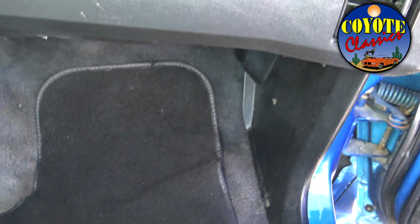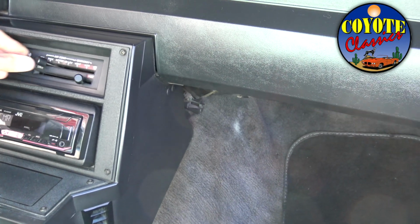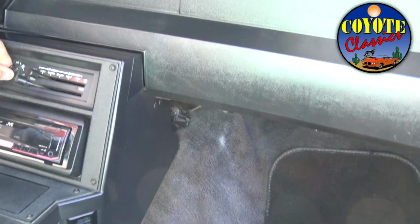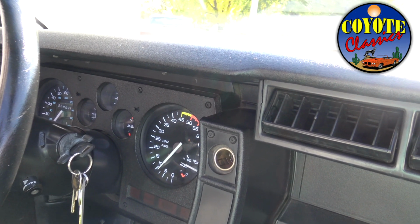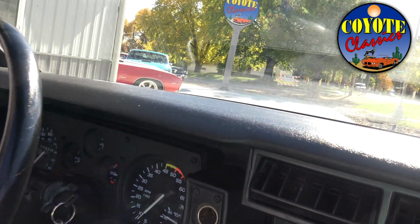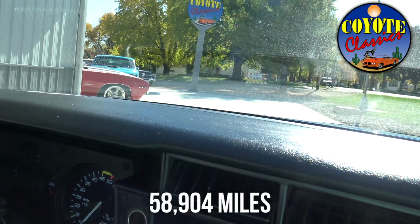Original carpet still in the car. Very nice and clean. Original console. Power windows work great. It's got the automatic overdrive. Air conditioner kicks right in. We'll get that going. With the air conditioner on, our idle's about 700 RPM. Oil pressure is about 38. Amp gauge is working. Gas gauge works. Temp gauge is running about 150. It's got 58,904 original miles.